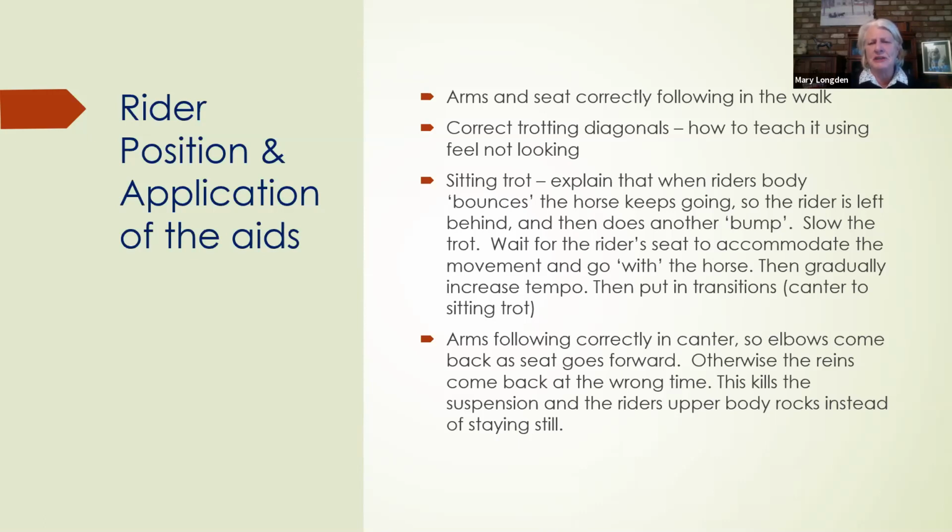And then in the sitting trot, I explain to people, so people sit and they bounce right up in the air. But then when you explain to them what happens, which is as they bounce up, the horse keeps going. So then they've got left behind. So then they go bang, and that pushes them up again. So the quickest way, and really the only way, is to slow the trot. So some coaches say, well, just hold on to the front of the saddle and go with the horse.